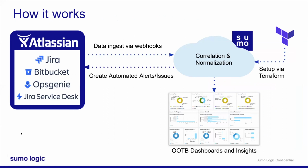And on the Sumo side, you have apps for each of these technologies. We have apps for Jira Cloud, Jira Server, Bitbucket pipelines, and Opsgenie, right? And over time, we'll keep adding to it. Atlassian Access is another one on the list here. So in addition to the apps, we also have the ability to create automated alerts in Opsgenie or issues in Jira via custom webhook connections for both Jira and Opsgenie.